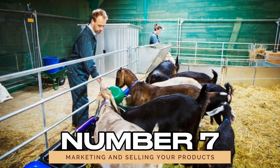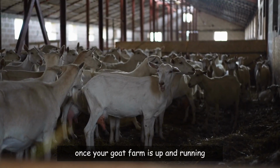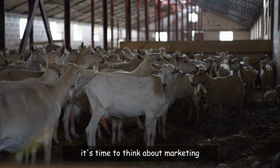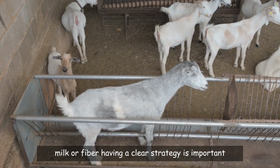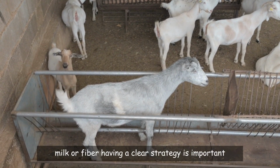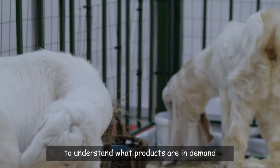Number 7. Marketing and selling your products. Once your goat farm is up and running, it's time to think about marketing and selling your products. Whether you're selling meat, milk, or fiber, having a clear strategy is important. Research your local market to understand what products are in demand.